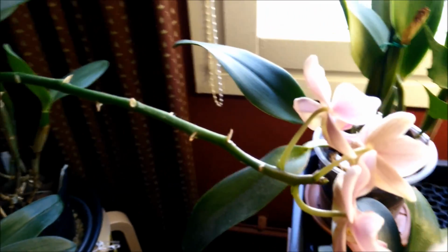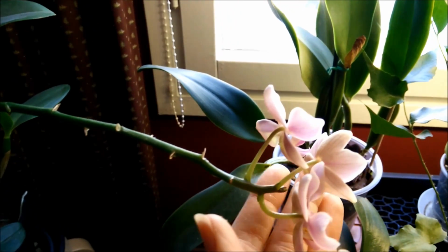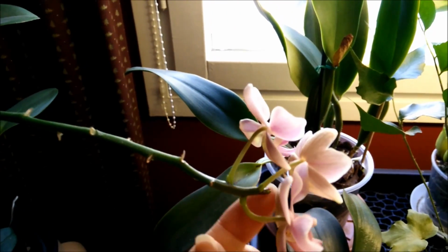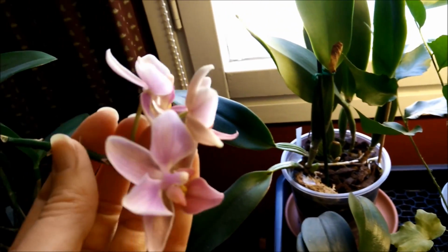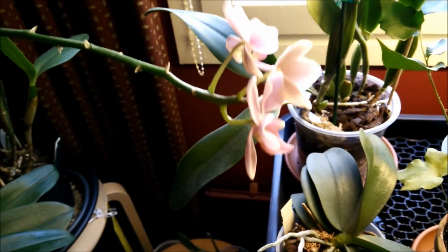It has made a very long spike and it bloomed from here, and now it's making more and it grows more buds, so it takes a lot of time. It's nice. I don't even remember, last year it started to bloom and it's still blooming.